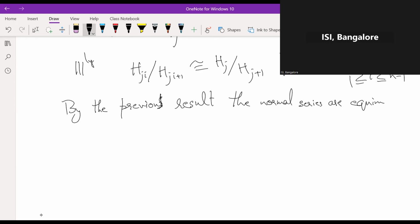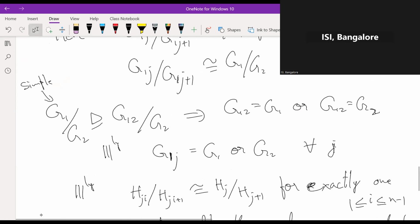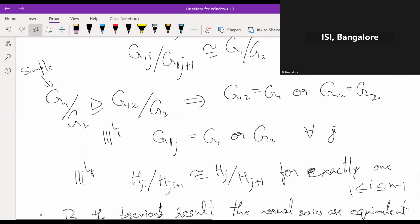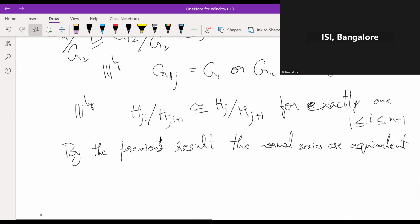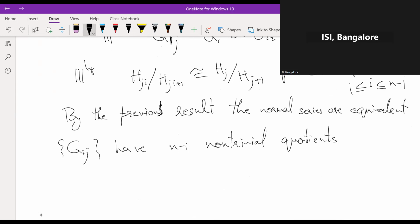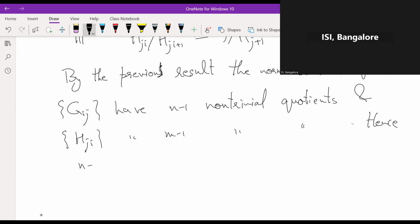So what does that mean? From the first normal series, we know that there are n minus one non-trivial quotients, because G1 to Gn. And from the second series, we know there are m minus one non-trivial quotients. So the sequence involving GIJ has n minus one non-trivial quotients, and the sequence involving HJI has m minus one non-trivial quotients. Hence, the two numbers must be the same: n minus one equals m minus one, which implies n equals m.